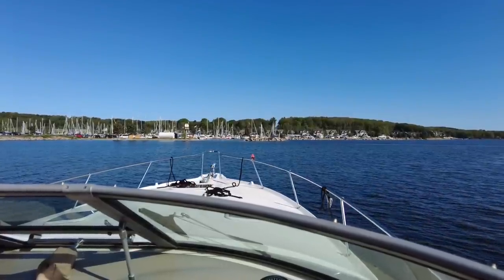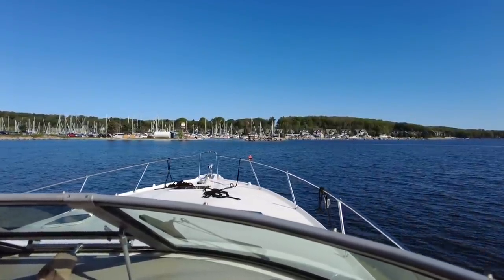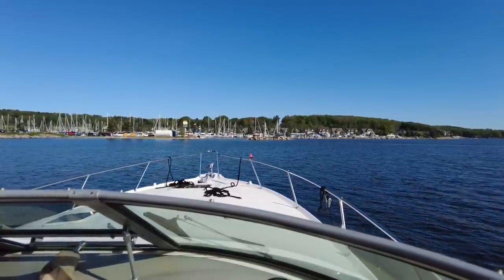Heading into Bayport for a bump out, and fuel at their guest dock.